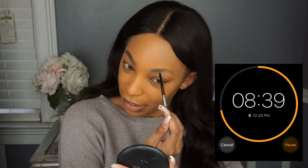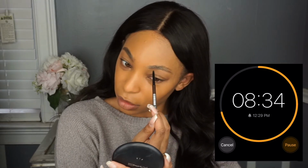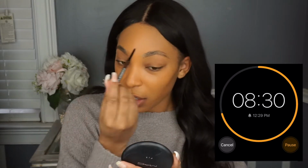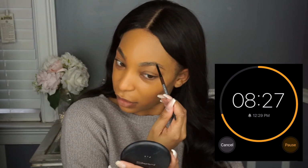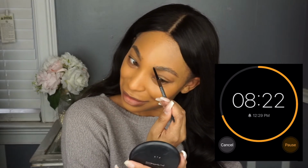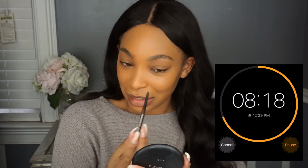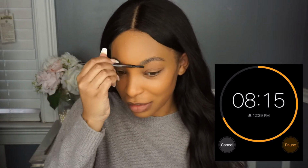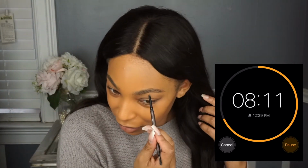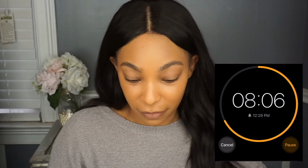All right, let's go. I got like 8 minutes. I don't think this is possible. How did LaToya do this with a whole infant in her arm? I already know. It's about to be like a soft glam or like a natural everyday beat, because this ain't it. Oh God, this is like the worst eyebrow situation ever. This brow is better than this brow. All right, F it, whatever.